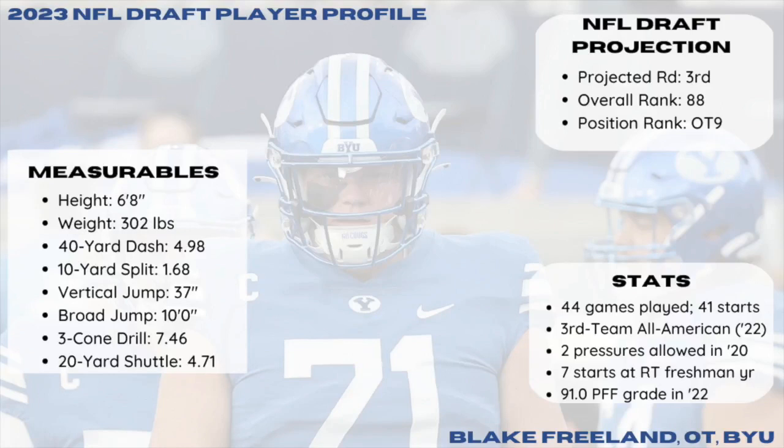So if you are watching Blake Freeland, you're quickly going to realize that his best work does come in that running game. When he gets his hands in the right spot on a defender, it's simply over. He's got long arms, and I tell you what, he relies on those long arms. We'll be talking about that as we go through here. But with those long arms, if he gets a good first punch, he's got the grip strength as well to just basically take care of the rest.